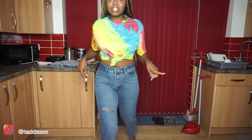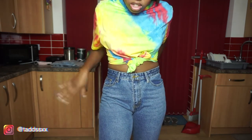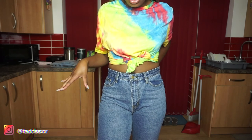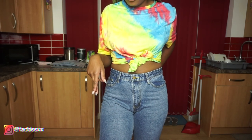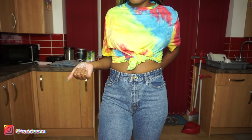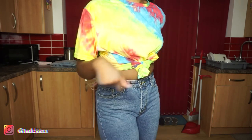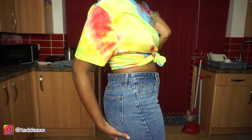But the fit itself is quite tight, I'm not going to lie to you, but I think it's because I'm gaining weight after this whole Chloe Ting challenge. I've really gained weight, so I'm jumping back on that Chloe Ting challenge. So stay tuned for that video, because I'm doing the challenge again, but it's a different type of challenge.